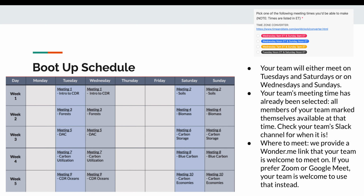All Boot Up teams meet twice per week and either meet on Tuesdays and Saturdays or on Wednesdays and Sundays. I want to emphasize that your team's meeting time has already been selected. Everyone, when filling out the initial sign-up form for Boot Up, answered this question indicating when they are available for meetings, and your team will be composed only of people who picked the same time as you. That will be the time when your team will meet. Once you get added to a team, which will happen in a few days, you'll be able to see very clearly on Slack what your team's meeting time is.